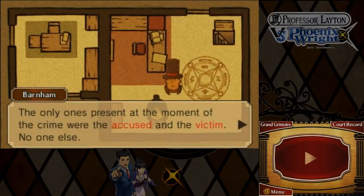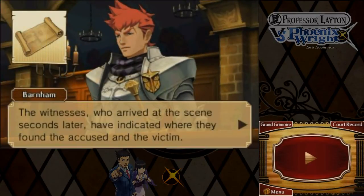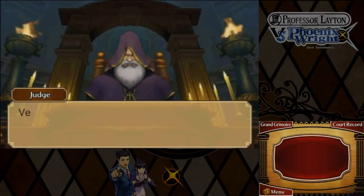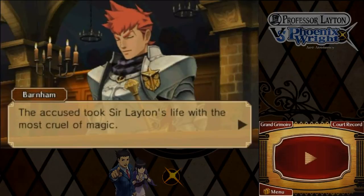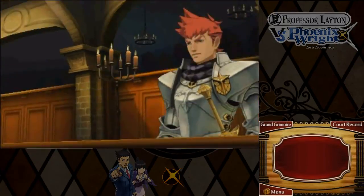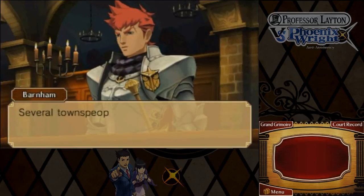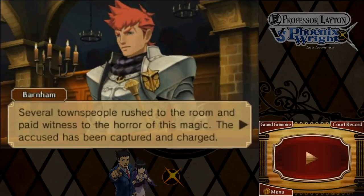The only ones present at the moment of the crime were the accused and the victim, no one else. The witnesses who arrived at the scene seconds later have indicated that, well, they found the accused and the victim. Very well, the sketch is acceptable as evidence. The accused took Sir Layton's life with the most cruel of magic. A living man one second, a golden statue the next. Such wickedness. Magic that turns things into gold? Sure, why not? Several townspeople rushed to the room and paid witness to the horror of this magic. The accused has been captured and charged.